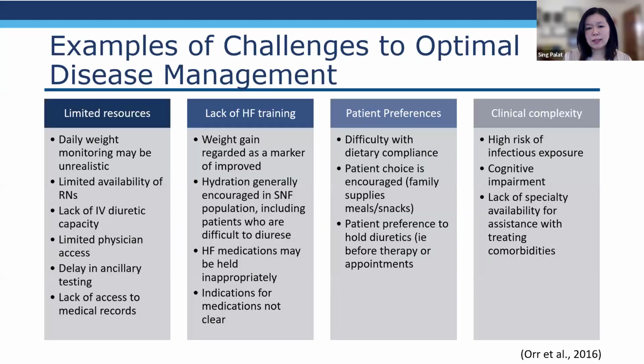Thank you. That makes sense. We know that skilled nursing facilities are not built like hospitals. What challenges do you see for optimizing the management of heart failure in the SNF setting?